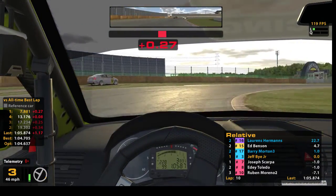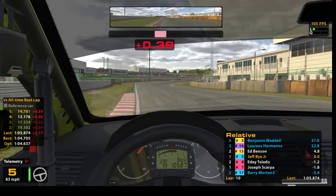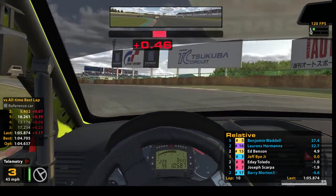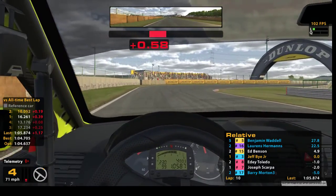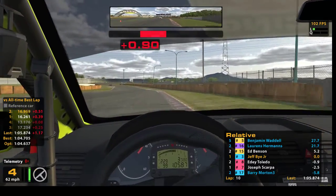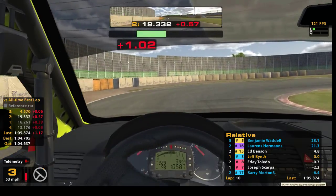Oh, he's struggling. And there you go. That's where you're really going to be easy on the throttle, because that thing will push and it'll just keep going. You'll never get it to turn. You almost just have to point this thing in the right direction before you really can pick up the throttle all the way. So we got a new leader in the MX-5 class.